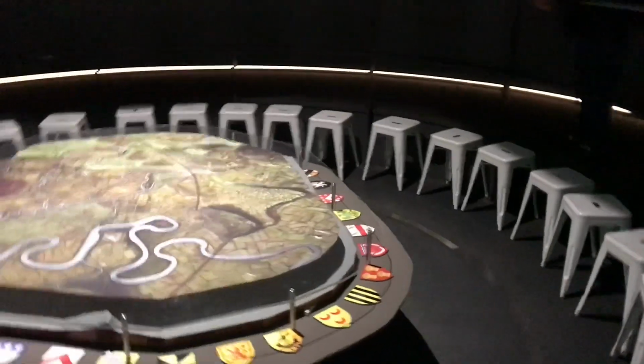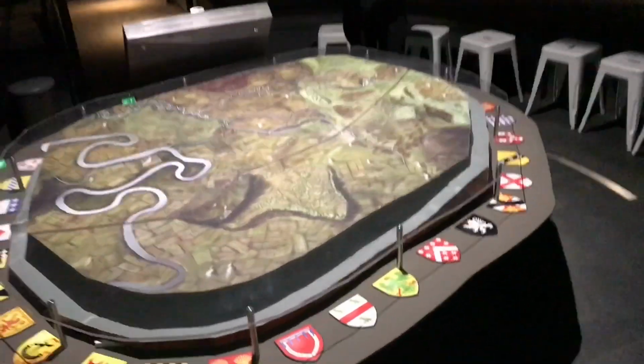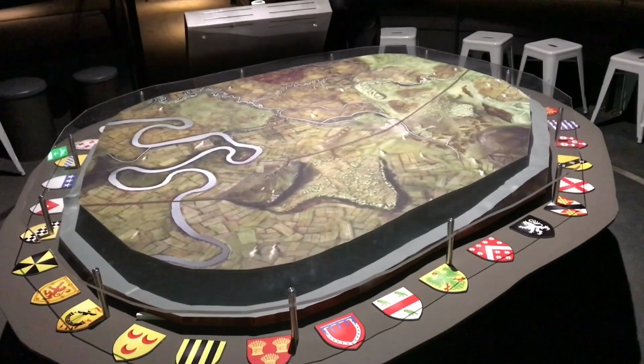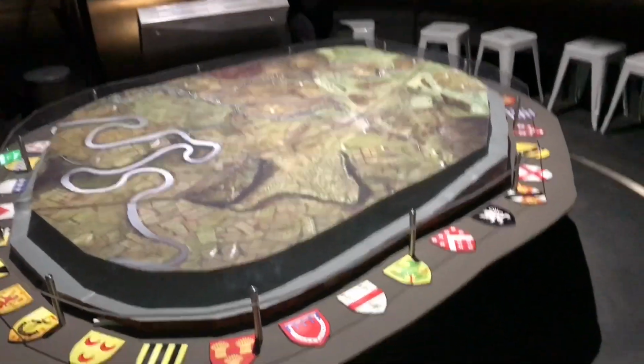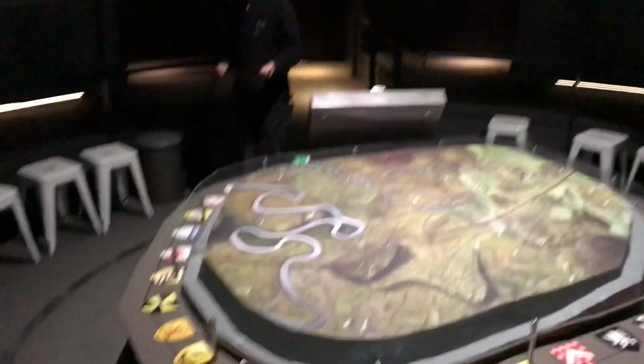Right then, this is the Stirling and Bannockburn area as it would have appeared in the mid-14th century. Every single hill, river, furrow, the wet ground down here, the trees over here, even up to Stirling Castle on its crag, is exactly as it would have appeared May to June of 1314. So this is our battlefield.